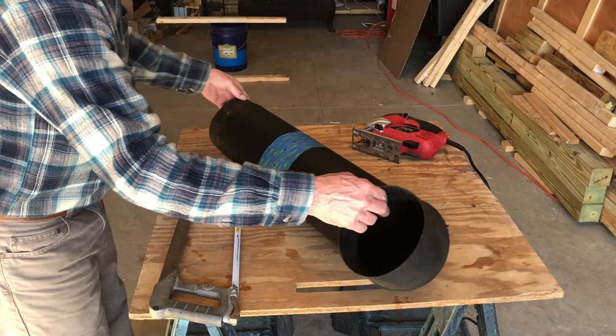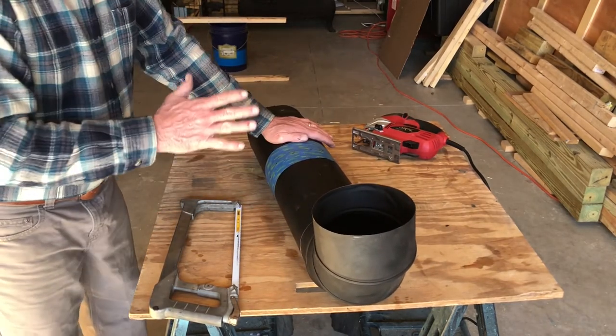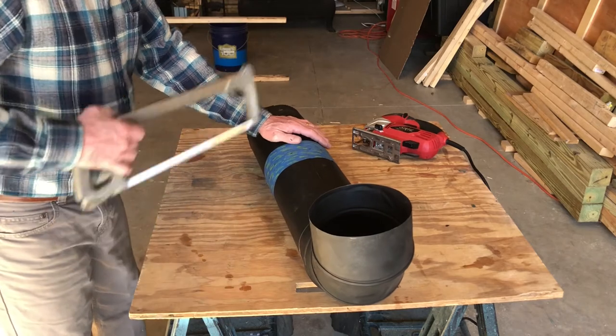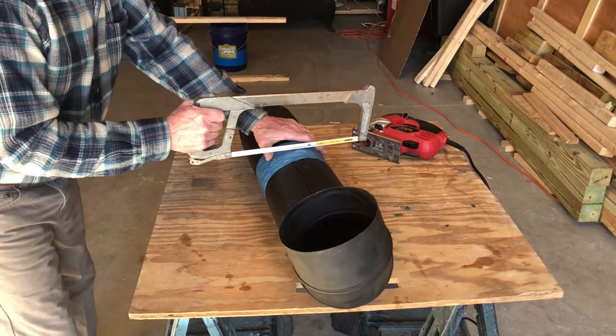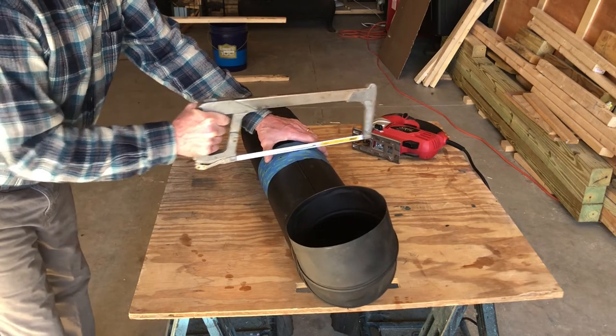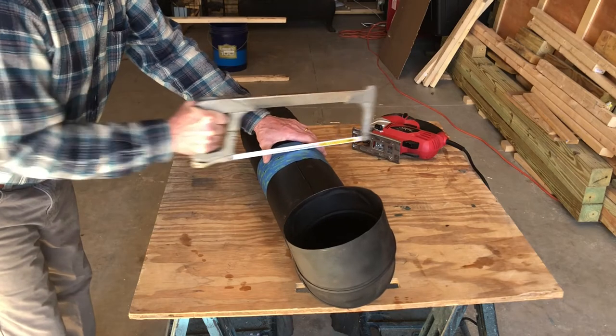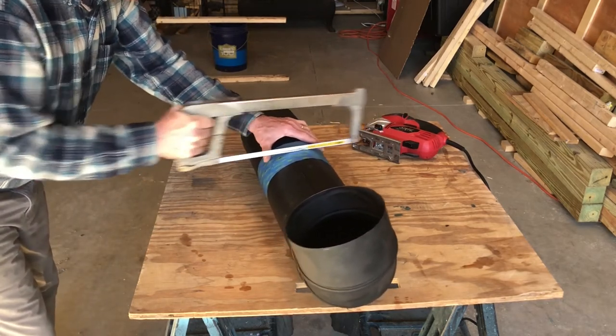So what I found the best way to do it is go to the back of the pipe where you're not going to see it in case you make a mistake. And then what you do is you just start with your hacksaw and you create a spot where you can get through the pipe in a nice straight line. Through the hacksaw, you should be able to put the blade for the jigsaw in there.